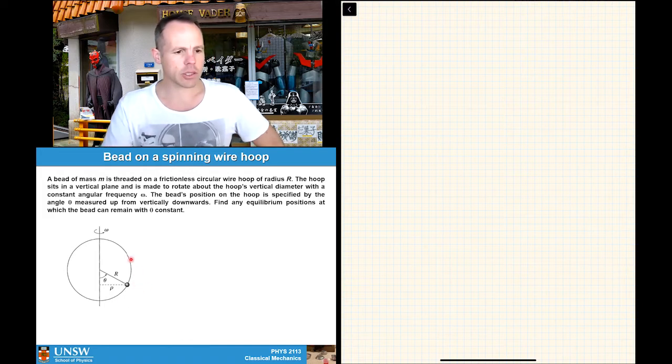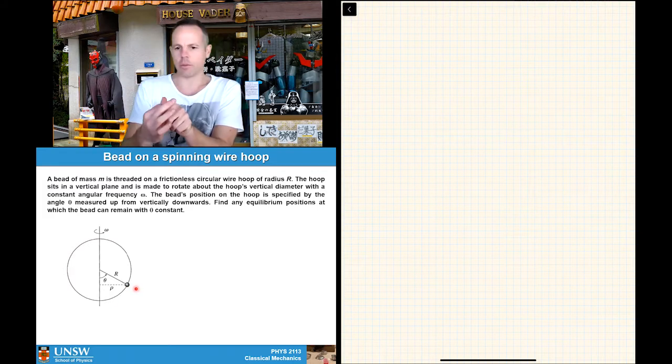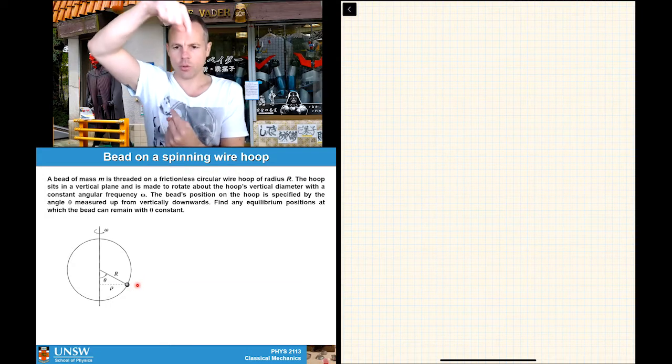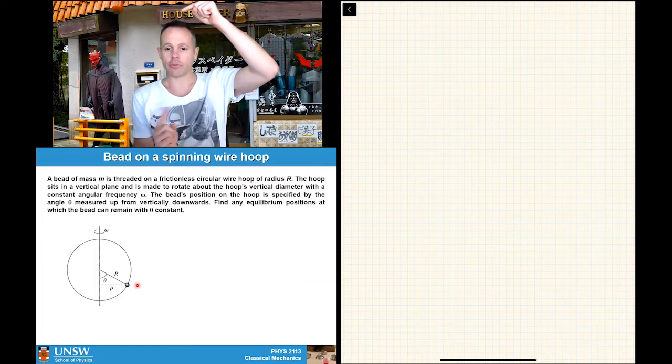We've got a circular hoop like so. It's got a bead threaded on it, so we can already see that there's a constraint to the motion. The bead is going to have to be required to be on the hoop. And then we take that hoop and we spin that hoop on its vertical axis with an angular frequency omega, okay?